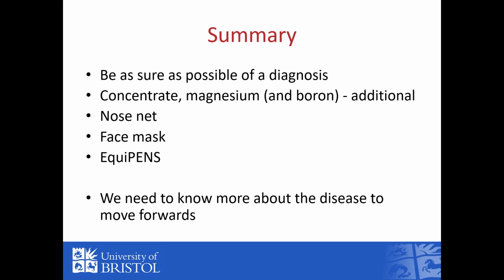So in summary, I think be as sure as possible of a diagnosis. Feed concentrate if you're not already. Supplement magnesium. Depending where you are in the world, you may be able to add boron. But don't expect a cure from that. Try a Nosenet. Try 3 times. Add in a face mask. If that doesn't work, try EquiPENS. It may be then, if your horse is suitable for it, that we end up trialling different pharmaceuticals, but that would be the order that we would do it in.